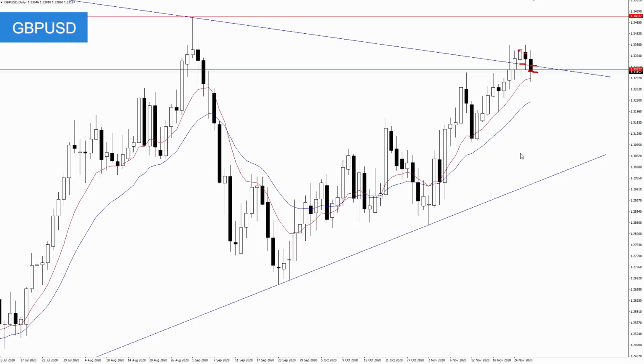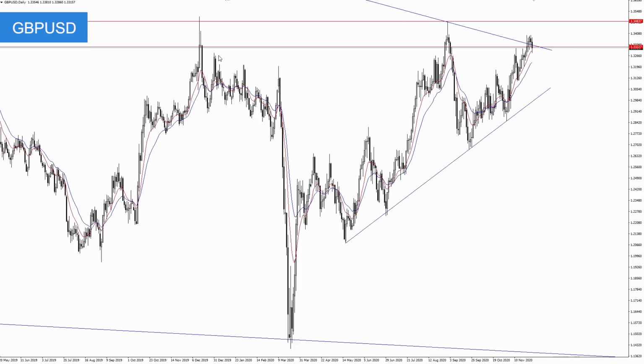So we could see sellers come out and push the pair a little bit lower this week. However, keep an eye on how it reacts at some of these recent lows on the way down. All right, if we do find support there and we start to hover just below this area, a weekly close above this region could take the pair up to 134.80. And if I zoom out here, you can see where 134.80 has been a key factor going back to 2019.